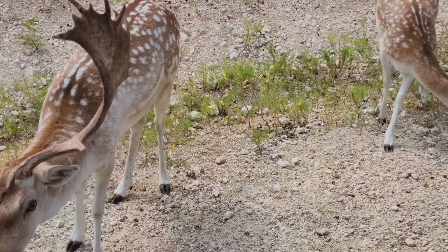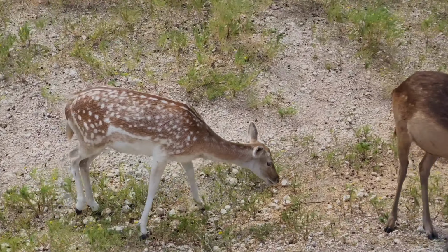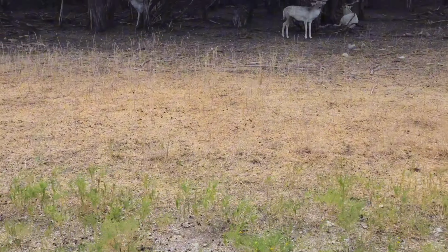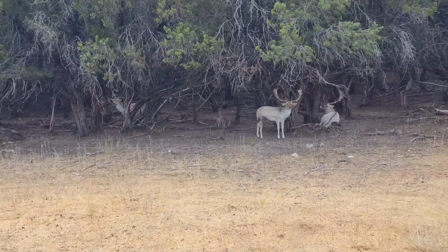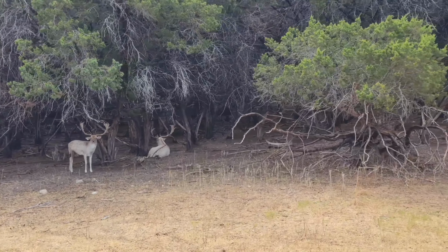Notice how most of these males are at least a few feet apart from each other. Whereas in the winter time, they'll be right up next to each other. A lot of testosterone pumping through these animals right now, so they're not going to be right next to each other.